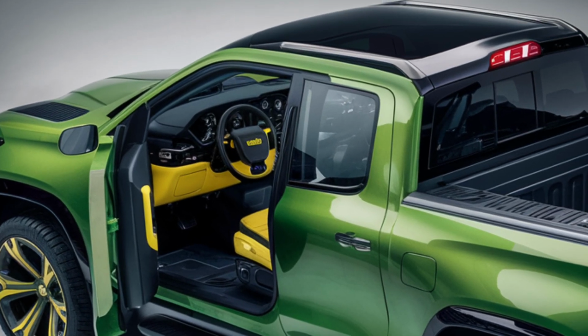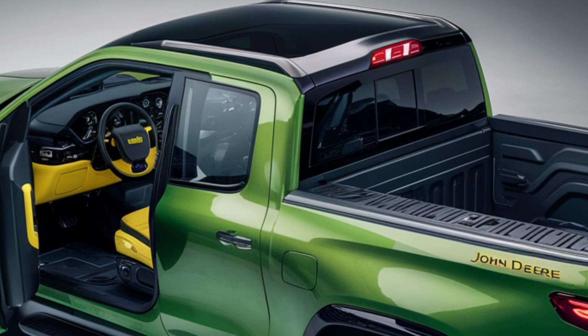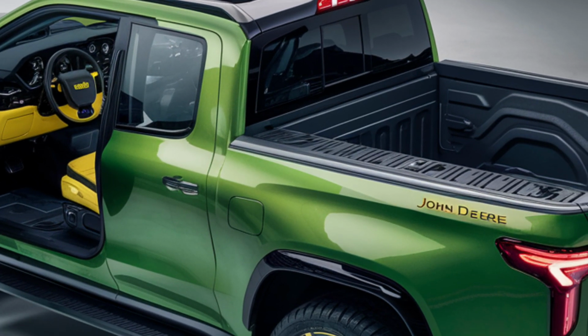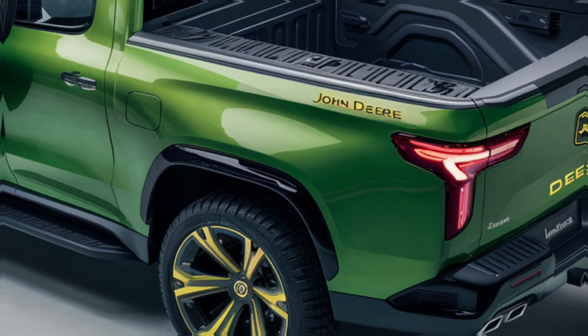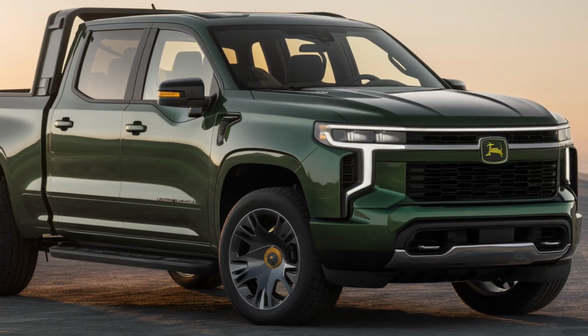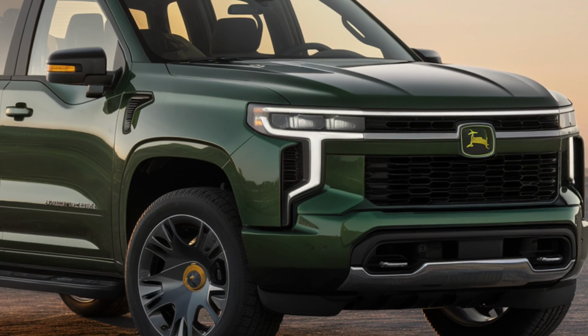Since this is speculative, if John Deere has indeed released a pickup truck in 2025, it would be best to consult official John Deere sources or automotive news outlets for the most accurate and up-to-date information.